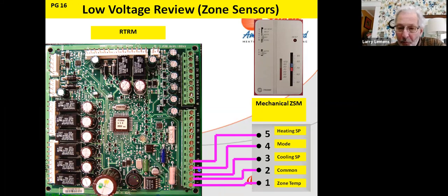If you add the 4-wire, which is your mode, now you can switch it back and forth between heat and cool manually, but it's still going to maintain that heat and cool set point on terminal number 3, okay? And then, of course, if you add terminal number 5, now you can set the heating and the cooling independently and operate the system, you know, however you need to do that. So when you have a 5-volt DC thermostat, it changes the operation. It gives you a lot better control over the system.